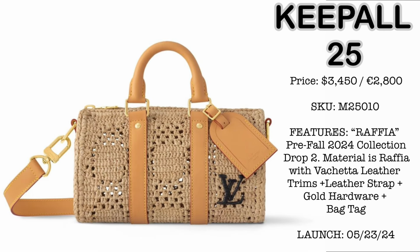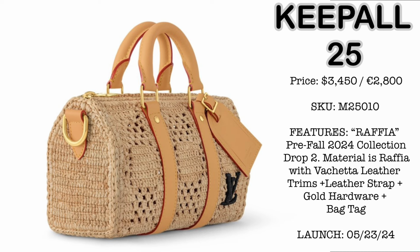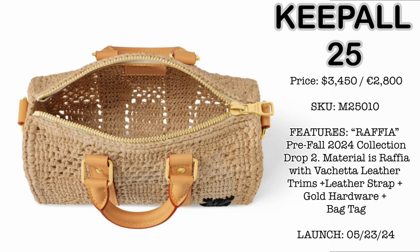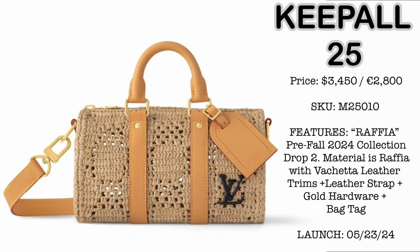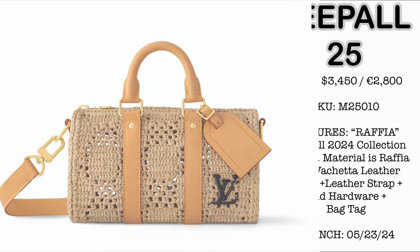Then, still part of the PreFall 2024, we have the KEEPALL 25. Price is 3,450 USD or 2,800 euro. We have the SKU here. The main material of this one is raffia with vachetta leather, leather strap, gold hardware with a bag tag with the Louis Vuitton logo in front.